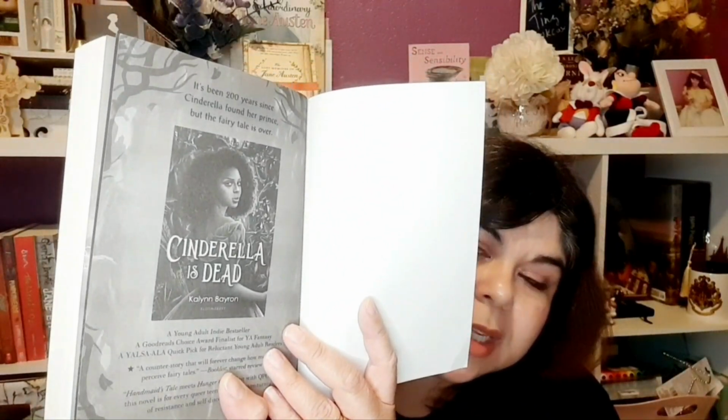373. Yeah, pretty hefty. Oh, okay. Here's a picture of the other book, Cinderella is Dead, that I'm assuming is by the same author. Yes, I read that a few minutes ago. Oh my goodness. Anyway, I really am liking this book. Oh, I just can't wait to put these in there.